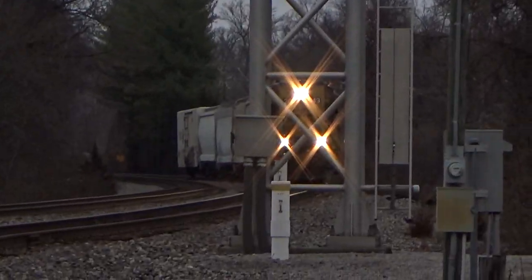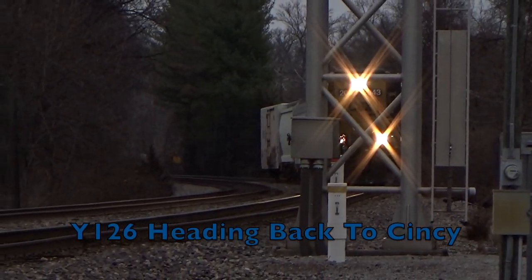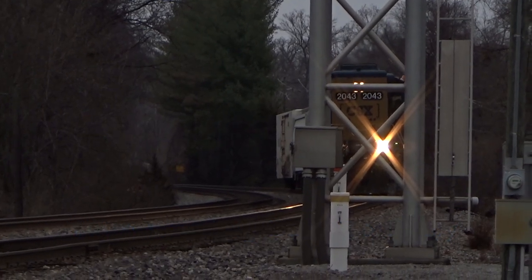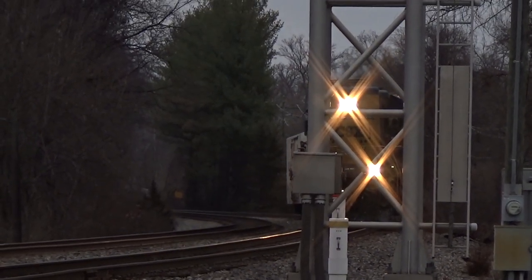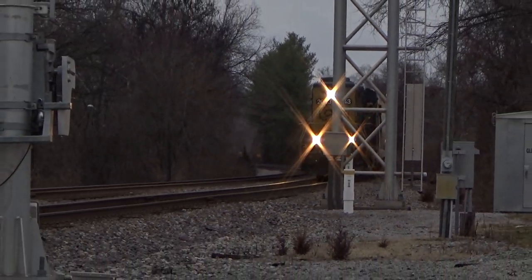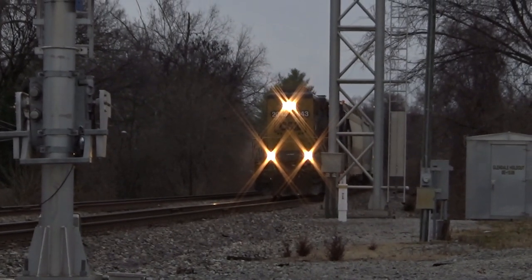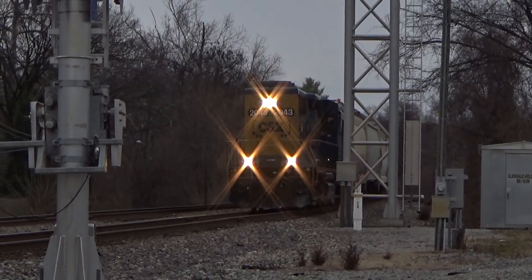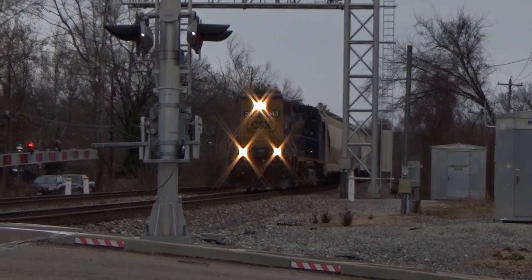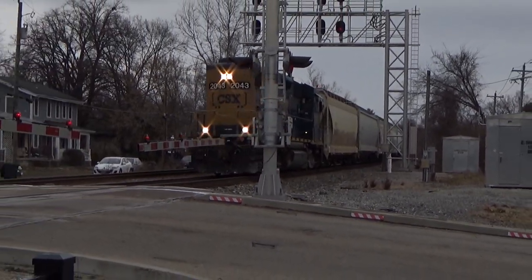Alright, if you guys do not know what this location is, this is basically Glendale, Ohio. I've really never been here before, because either I really never wanted to be here, or I just don't know what goes through here. Basically, this set of tracks is the same tracks that go through Hamilton, Ohio.